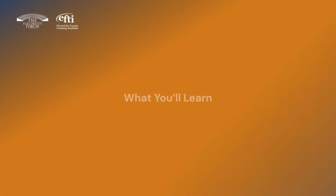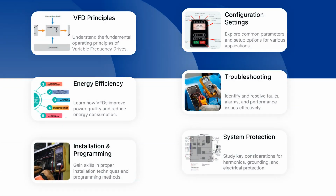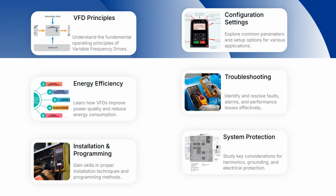What you'll learn? Students will learn the operating principles of VFDs, energy efficiency and power quality benefits, installation and programming methods, common parameters and configuration settings, troubleshooting of faults and alarms, and important considerations for harmonics, grounding, and protection.